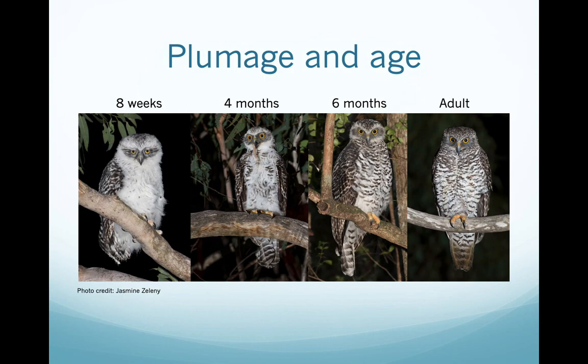So in terms of aging powerful owls and looking at their change in plumage, powerful owls fledge at 8 weeks of age. You can see when they fledge, their underparts and head are covered in this fluffy white down feather. This bird on the far left is 2 days out of the hollow, and you can see it is totally unimpressed with the world already.